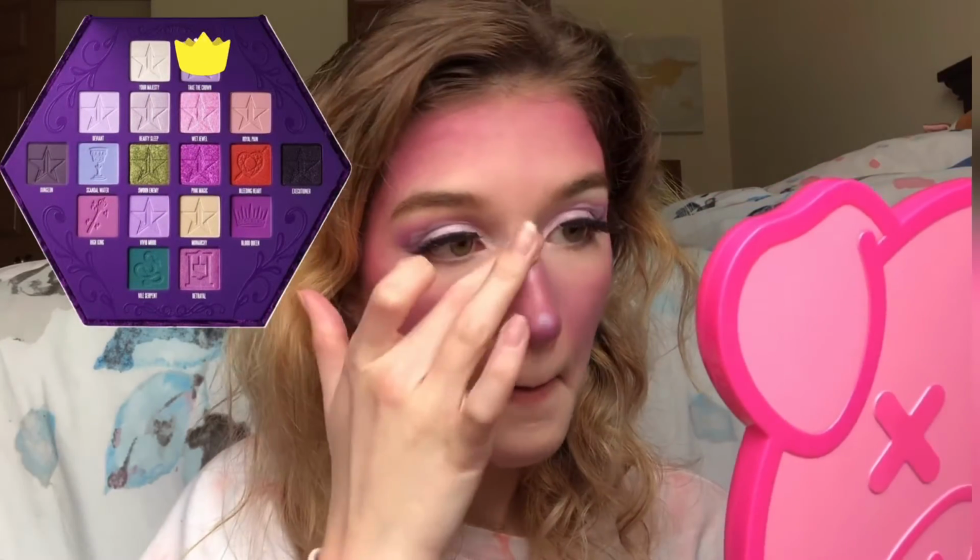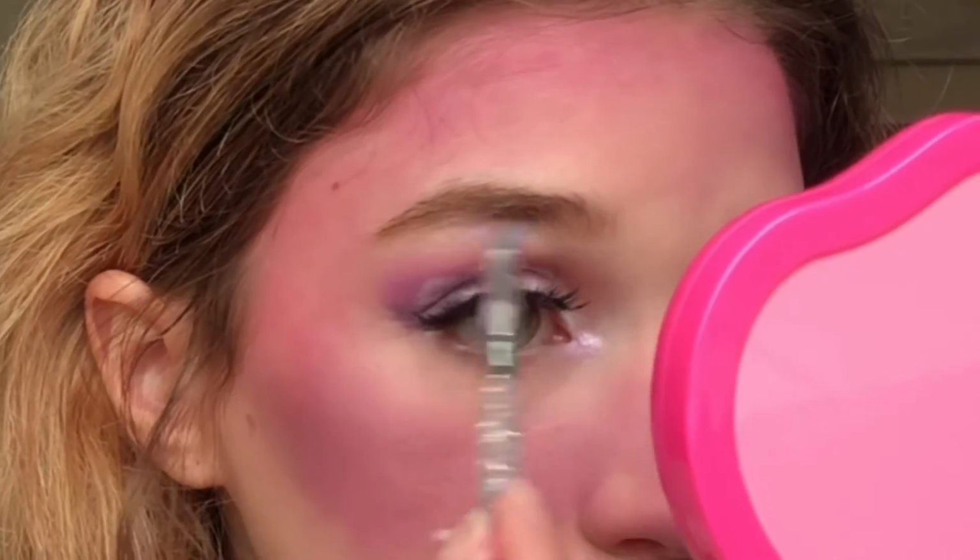Then I decided to add some highlight, so I just went back in with the Bloodlust palette and used the shade Take the Crown for my nose. I also highlighted my inner corner and also my brow bone.